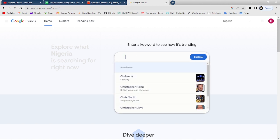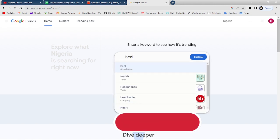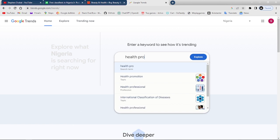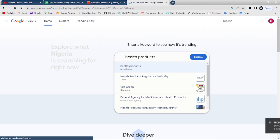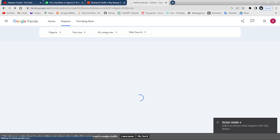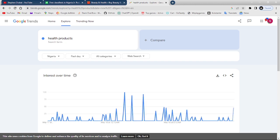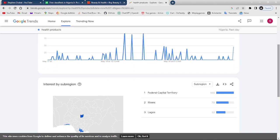Let me search for head product. On Google Trends, you know the level of search. Look at the period people are searching for this thing, so you can compare other products with this and play around in Google Trends, so you know what people are searching for.